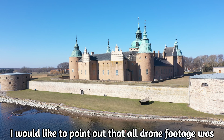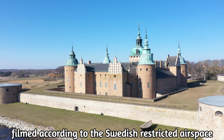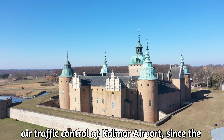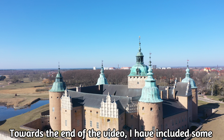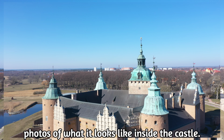I would like to point out that all drone footage was filmed according to the Swedish restricted airspace regulations and with the permission of the air traffic control at Kalmar Airport, since the whole area is a controlled and restricted airspace. Towards the end of the video, I have included some photos of what it looks like inside the castle.